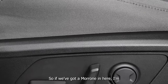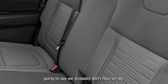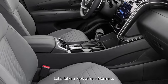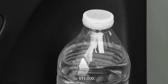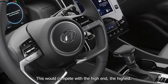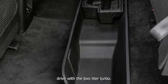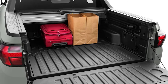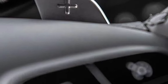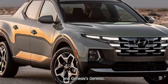Okay, so if we've got a Monroney in here, I'm going to say we probably don't. Oh, we do. Very cool, right? Let's take a look at our Monroney. So $41,000. Okay, keep that in mind. This would compete with the highest-end Mavericks, so a Lariat all-wheel drive with the 2-liter turbo. This would still be more expensive. 41 grand. Don't forget though, you do get a 10-year, 100,000-mile powertrain warranty with these Hyundais and Kias and Genesis.